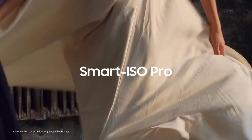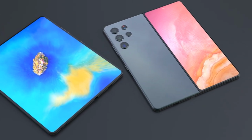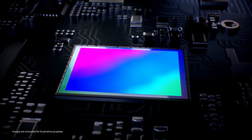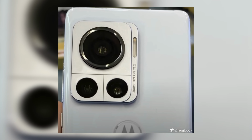Perhaps the company will use this camera for some of its devices in 2023, or it might surprise us later this year at Unpacked with a 200 megapixels enabled foldable device, but that's doubtful. Instead, this 200 megapixel sensor appears to have been developed for companies that want to engage in the megapixel race, and Motorola is seemingly one of them.